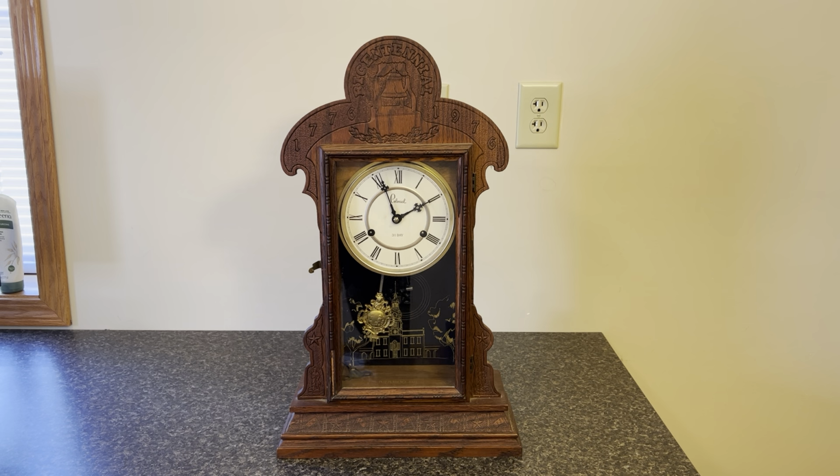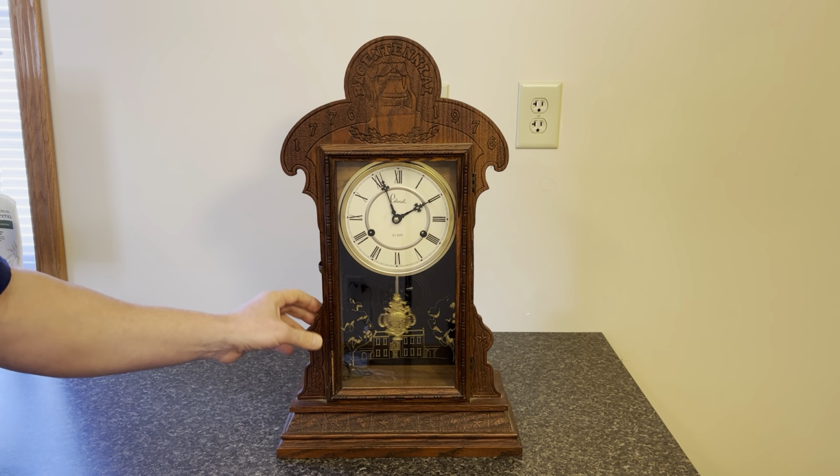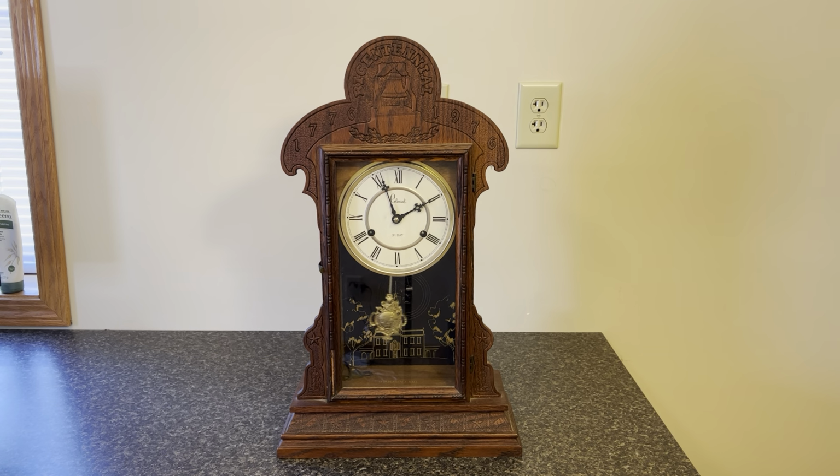Even if this is, for what it's worth at its time, a mass-produced clock or whatever it is, it's good quality. I mean, this wood is solid. But then again, we know most things made back in the 70s were solid. Even throwaway items in the 70s were solid. So if you listen for a minute, you can hear the clock ticking.